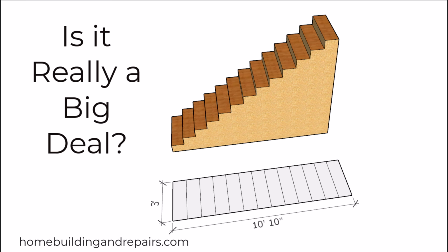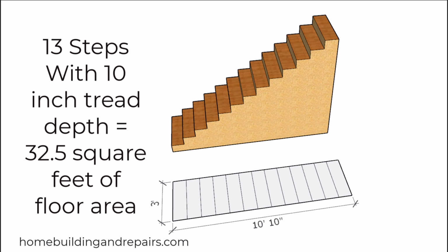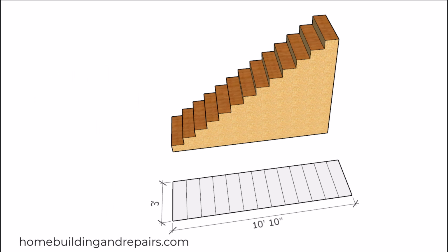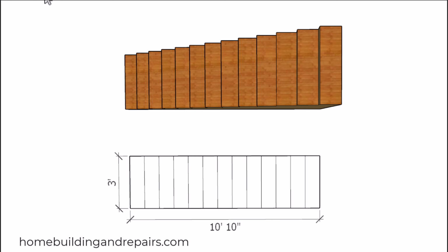In the world of small home design, maximizing every inch is paramount. Builders and architects are constantly seeking creative solutions to optimize space without sacrificing functionality or aesthetics. And one of those things is going to be a stair landing. Imagine a typical staircase with a landing midway.